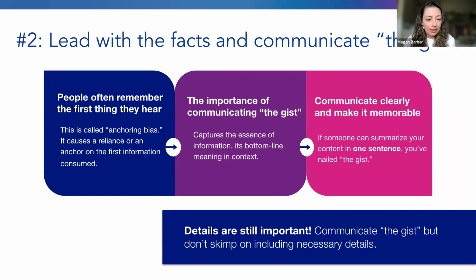Good content, however, whether it's on social media or the radio, all has one thing in common. It communicates the gist in a clear and memorable way. If someone can accurately summarize your content and its call to action in one sentence or less, you've done a good job communicating the gist. So when making content or communicating about science, ask yourself, what's the one thing you'd like someone to take away from this? Sometimes it can be helpful to brainstorm ideas by finishing the statement, "If you remember one thing, remember this."